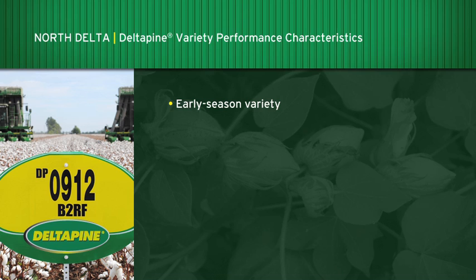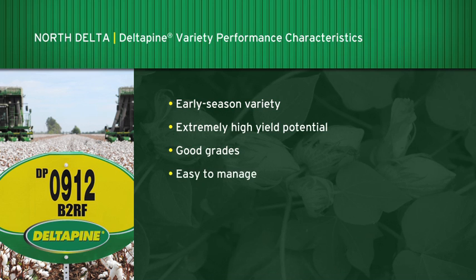I'm really excited about Deltapine's product lineup for 2011 in the North Delta. Deltapine 0912 Bollgard II Roundup Ready Flex has had a tremendous year all the way across the North Delta. Extremely high yields, good grades, easy to manage. It's just a variety that has an excellent fit for this geography, and I'm sure that it's going to be planted on a tremendous amount of acres across the North Delta in 2011.